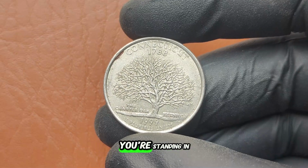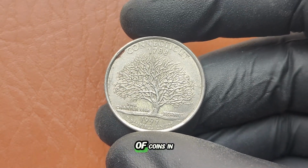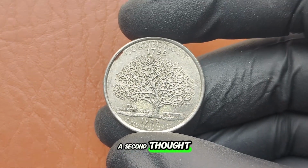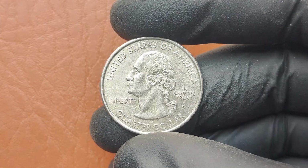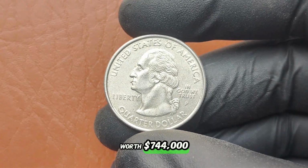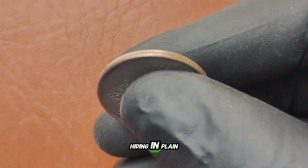Imagine this: You're standing in line at your local grocery store, jingling a handful of coins in your pocket. You hand over a quarter without a second thought. But what if I told you that tiny coin could secretly be worth $744,000? Yes, you heard that right, almost $750,000 hiding in plain sight.